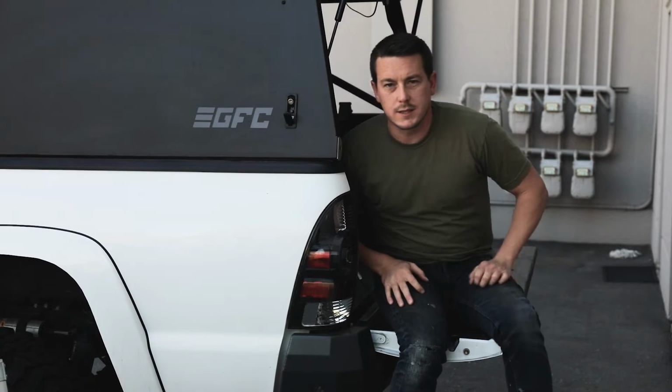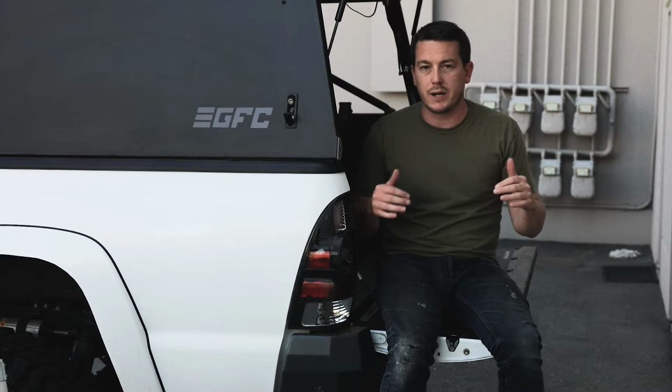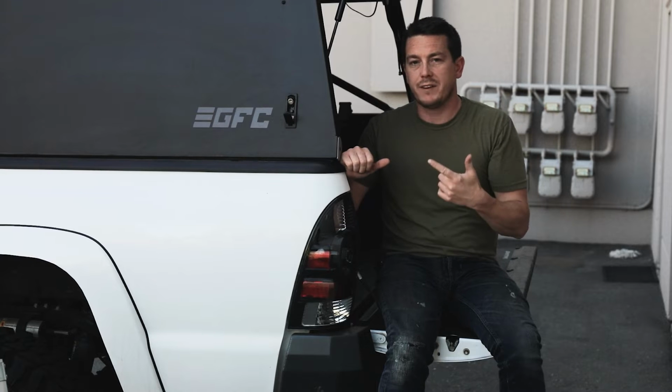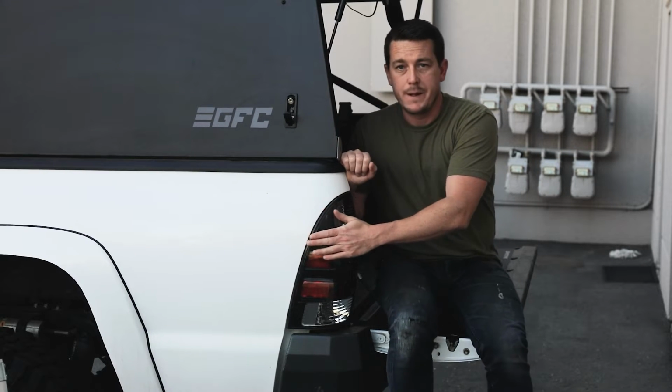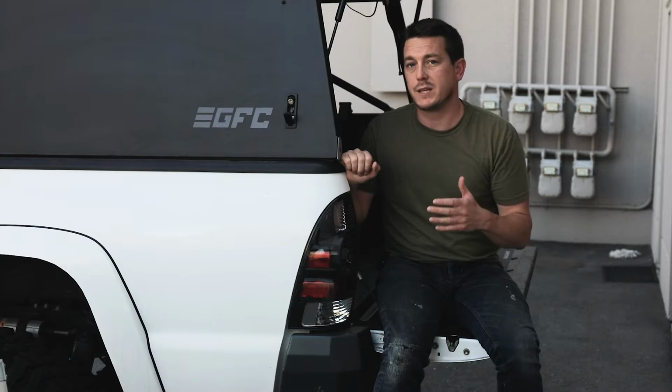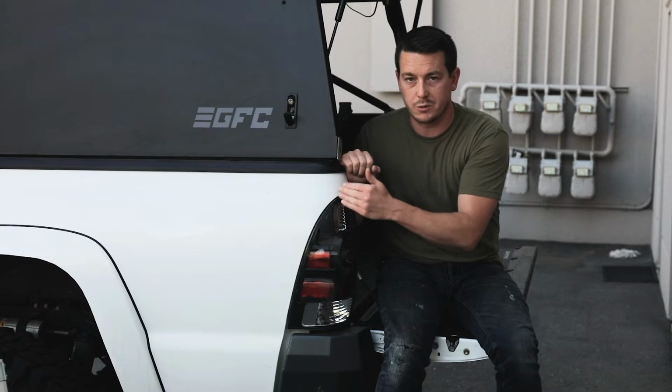Before we get into the video, I just want to give you guys my background and my experience with GoFast as a company. So obviously this is a GoFast version 2 camper, second generation Tacoma. I love it so far, and I'm going to tell you guys the top six changes that they've made on their version 2 camper.